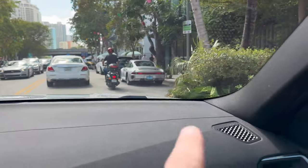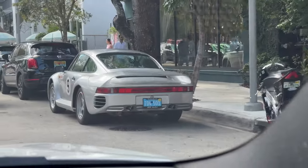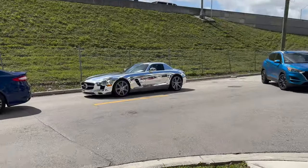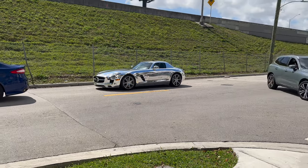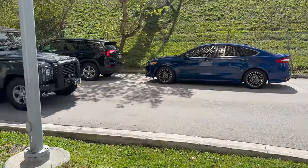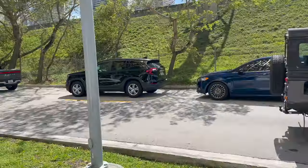Dude, there's an STO over there too. The STO's nice, but that is okay. Insane. A 959. Nice. Wow. So straight out of the parking garage is a chrome SLS. I don't think I've ever seen one of those in that color. And we got a cool Defender. That's sick. Rivian. God. Tyler's creaming his pants right now. Yeah, sorry, not sorry, YouTube.